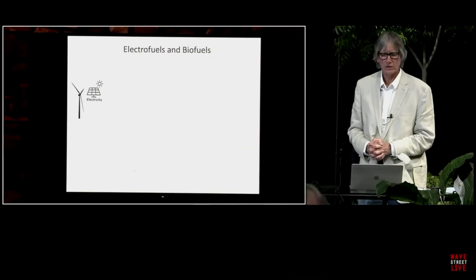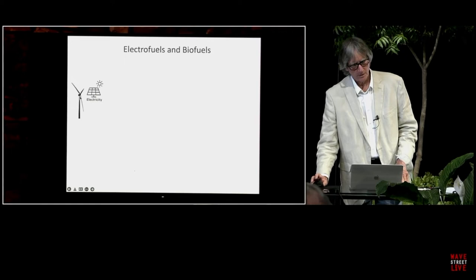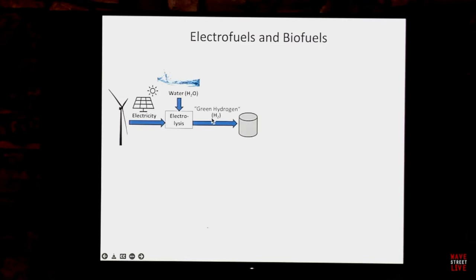And Bill Gates talks a lot about that in his book. And it starts like this. You begin with clean energy, for example, from wind, from solar. And with that electricity, you electrolyze water to produce green hydrogen. Now, remember in high school we had that experiment where you had the electricity and you had two test tubes, and one bubbled up hydrogen and one bubbled up oxygen. That's what we're talking about here. Producing green hydrogen. It's not really green, it's clear. It's just plain old hydrogen. It's because it's made from green energy.